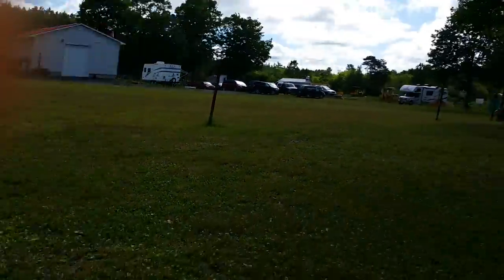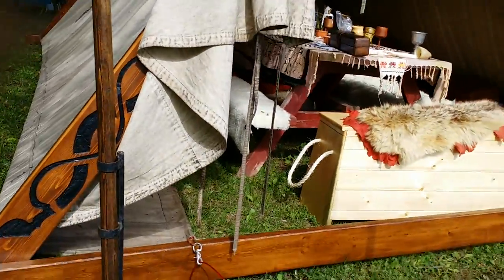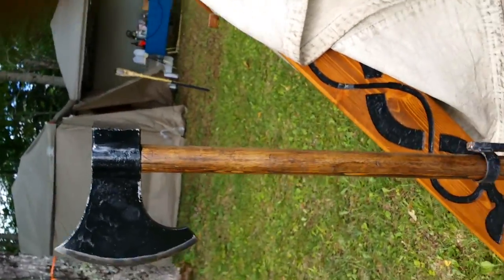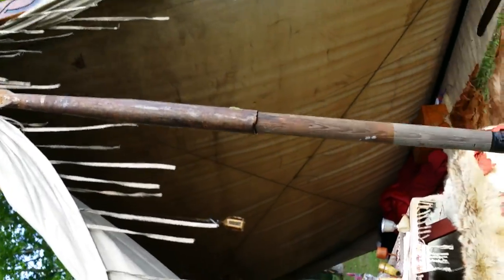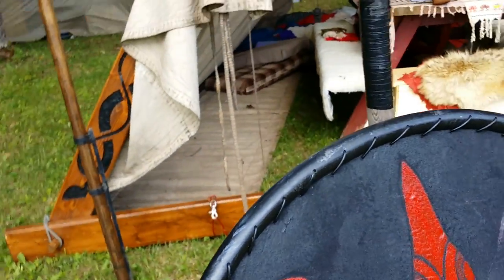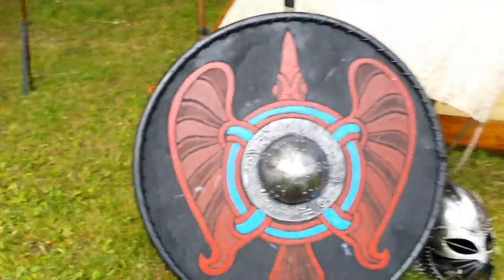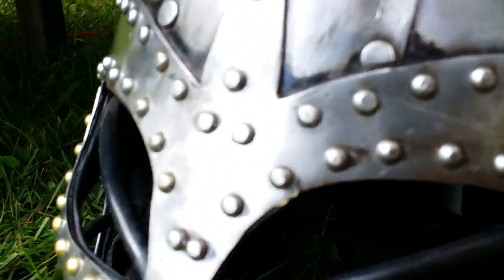There's a house here. There's fighting axes and spears. Axe. Awesome. Got a nice spear. And here's the shield. Back a little bit so I can see it. Here's the helmet. See the side.